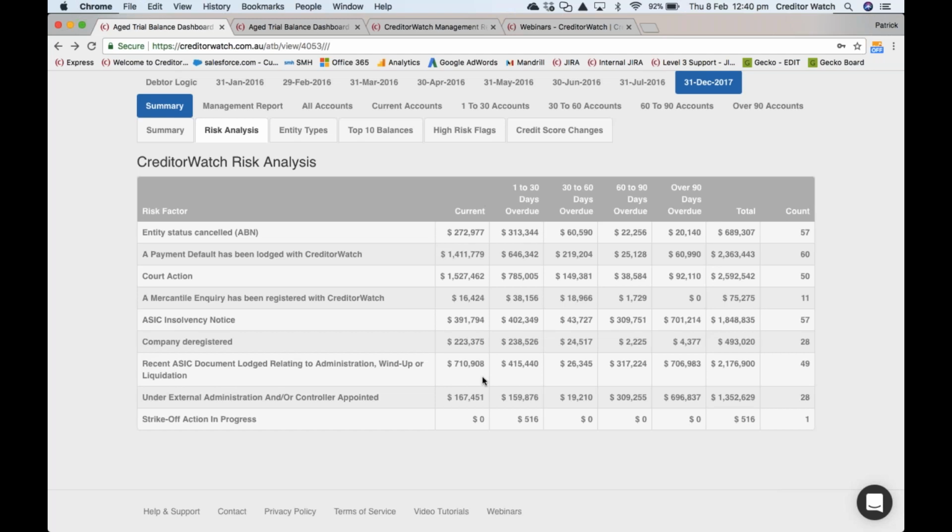Any entities with an ABN or an ACN change, you need to look at whether they've just changed an ABN and not let you know, in which case you have to get a new credit application, or if it's actually something more sinister and they've gone into administration.